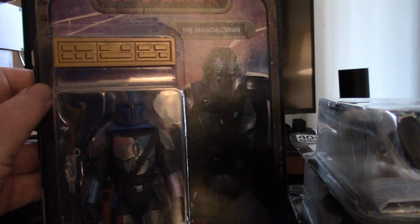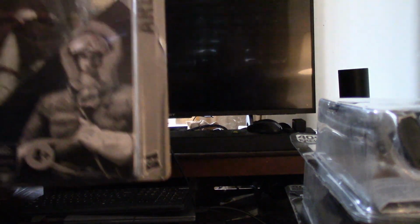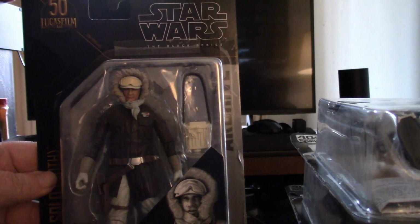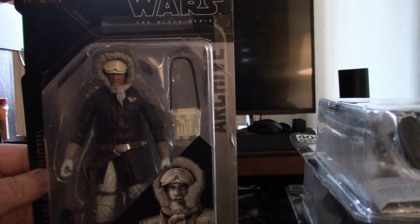And of course we got my favorite, the Mandalorian. And I think two more from this. This is from the Archive Black Series. Han Solo, from Hoth. And what's going to pull out? And we got Luke from Hoth.